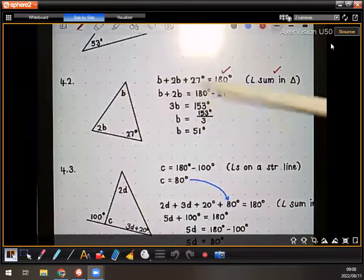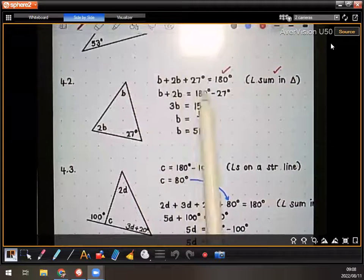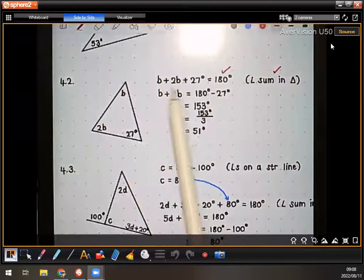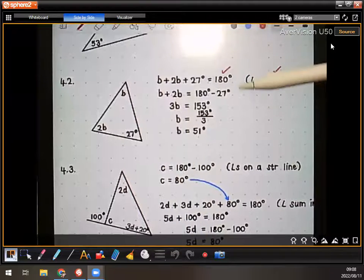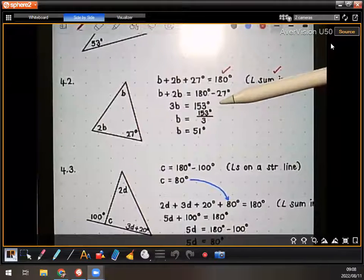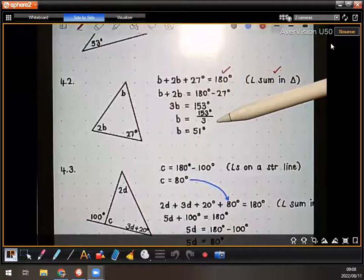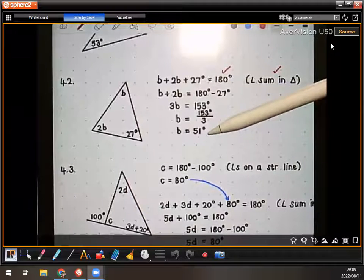Okay, now in the next step, you could have added the B and the 2B together straight away. Okay, I just wrote them again, but you could have just said B plus 2B is 3B, so it's fine if you wrote 3B there already. What's the opposite of adding 27? Subtracting 27, good. And that's 153. And now what's the opposite of multiplying by 3? Dividing by 3. So if you have 153 divided by 3, the answer is 51.